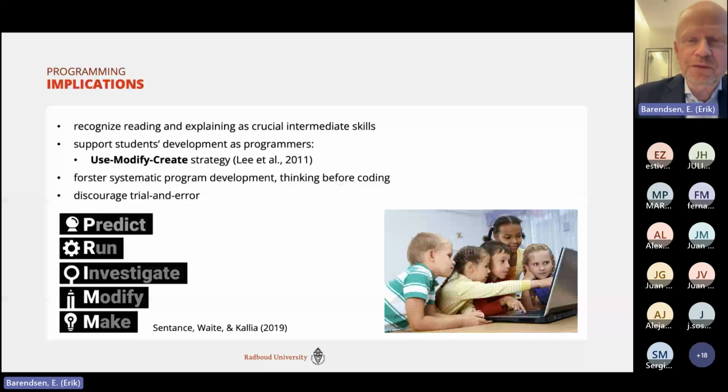Then we ask them to modify. That means that you make small alterations, small modifications. You change the code a bit, and then we ask them to create something new, to code something new, a new program. And that's really a nice development. And there is also a variant, especially for young children, which is called PRIM: predict, run, investigate, modify, and make, which is very successful in teaching, especially young children, how to program.